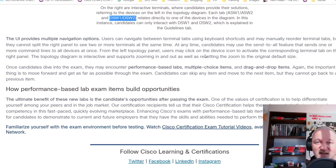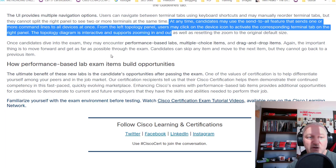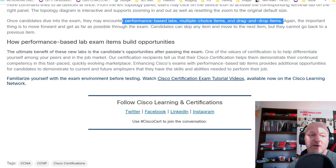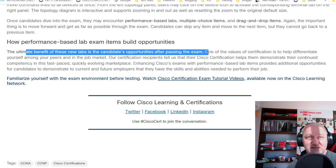So you can read this for yourself. At any time, you can use your send-to-all feature that sends one or more commands to all devices at once. You can zoom in. One candidate can dive into the exam, encounter performance based, multiple choice, or drag and drop. So they're the type of questions you can get. So the ultimate benefit is the candidate's opportunities after passing the exam.